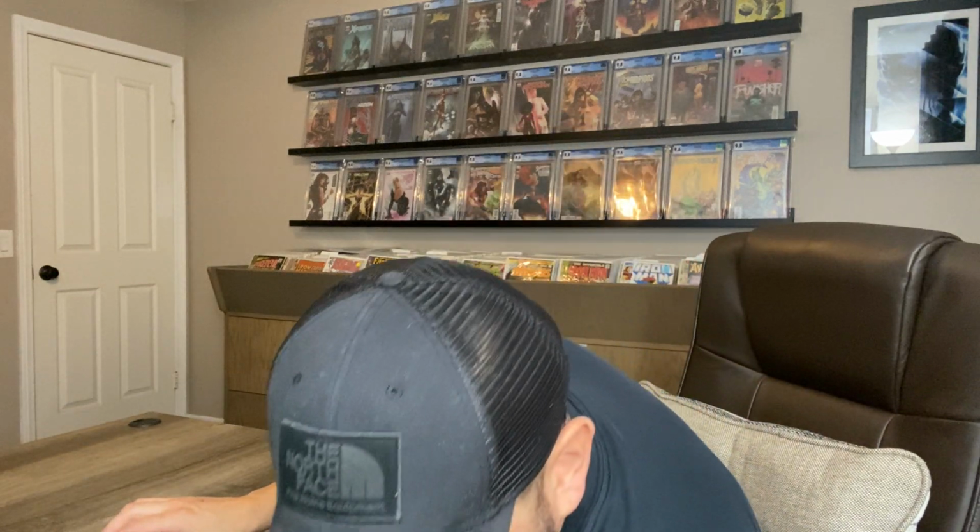Quality control has been an issue in a couple of my other submissions. I did have some scuffs, and I was able to buff out some scuffs using this product. It's called Novus, a 1, 2, 3 step process. It's really for any type of plastics, not really for CGC cases, but it does really well at cleaning your cases. I highly recommend it, especially if you have old CGC cases that need to be buffed out and cleaned, and they look freaking immaculate.